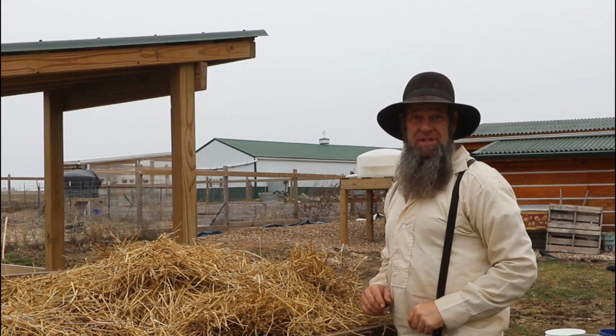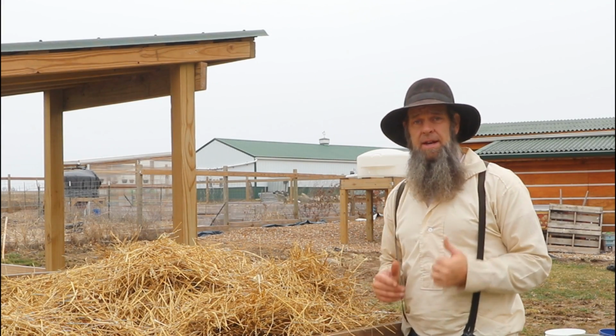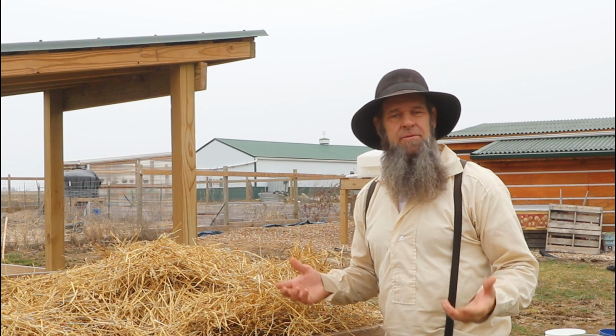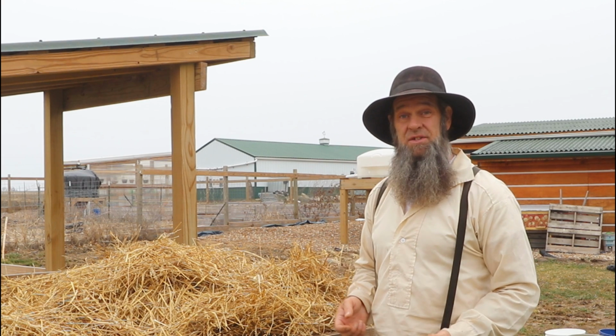So wow, you've never seen that before. A lot of municipalities are waking up to the fact that this is a great way to handle your, I don't even want to call it waste, because like I said, it turns into a compost that is like some of the best you've ever seen.